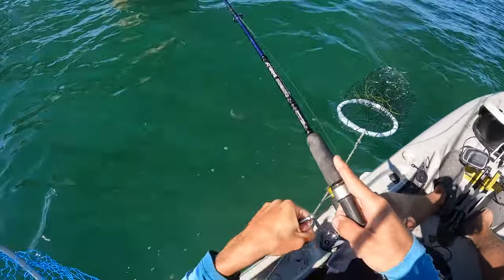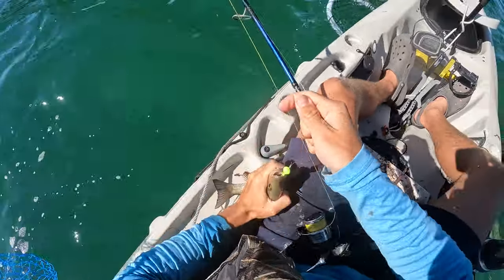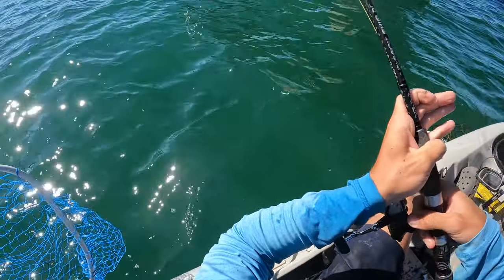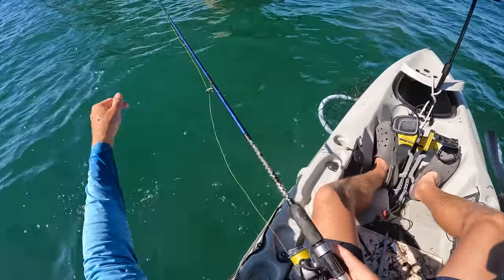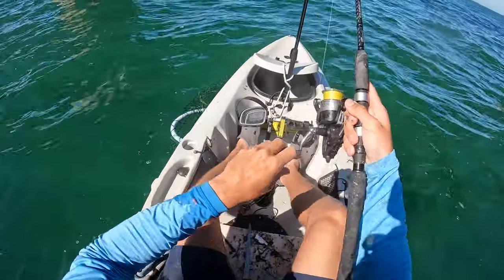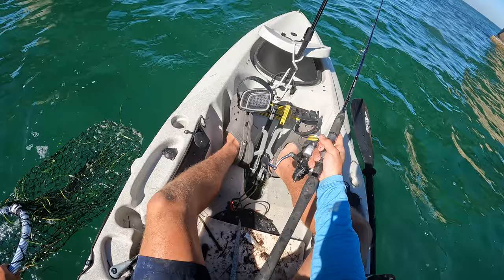What do we got here? What do we got here? Oh, another nice mangrove. Not a giant like the ones we were getting earlier. Probably a would-be keeper though. See ya. Getting a little less action here from these bigger fish. I haven't gotten any real nice bites in a minute. Bunch of small stuff down there, I think, but not the big keeper yellowtails and mangroves I was catching. Definitely no keeper muttons. Chumback has just run completely dry.